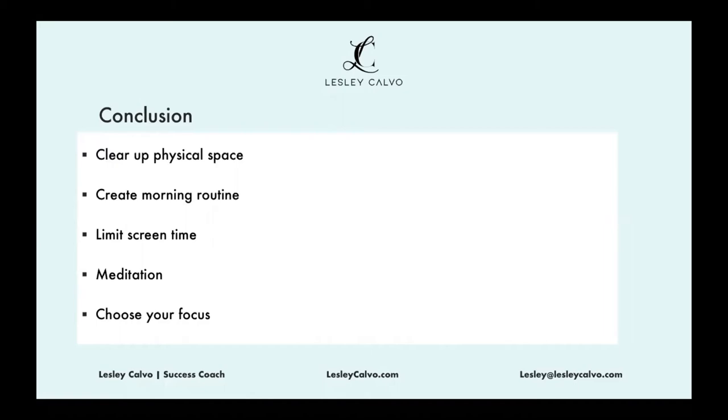The second one is creating a morning routine. That will set you up for your day. Again, you can be far more productive, and also it will set you up from a place of power and a place of intention rather than a place of reaction.